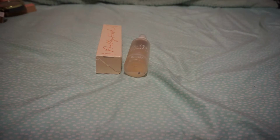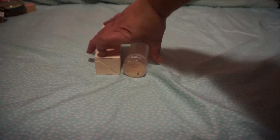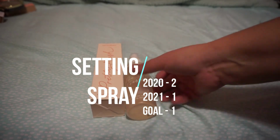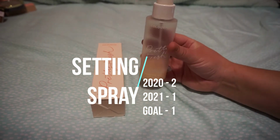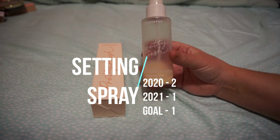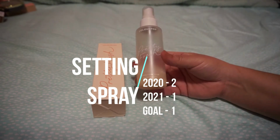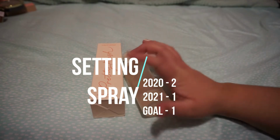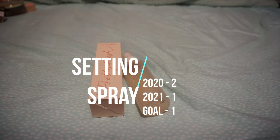Alright, now we're moving on to setting sprays. I have 2. Technically, this is just the backup of this one right here. I'm getting really close to being done with it, and I placed the ColourPop order, so I decided to just repurchase it. So I'm not going to count it towards my inventory because I know I'm going to finish this one up eventually, and then I'm going to open this one here.